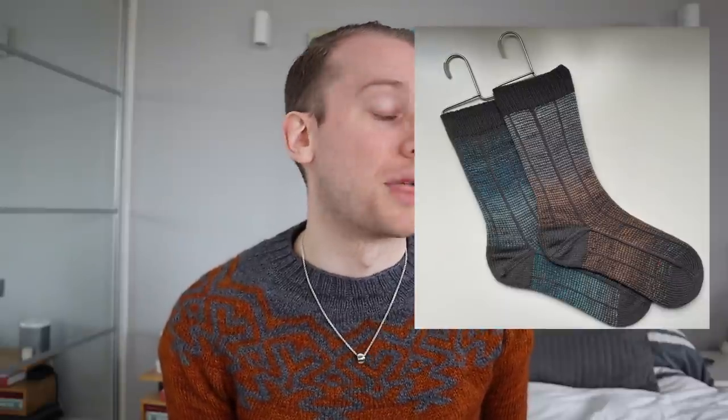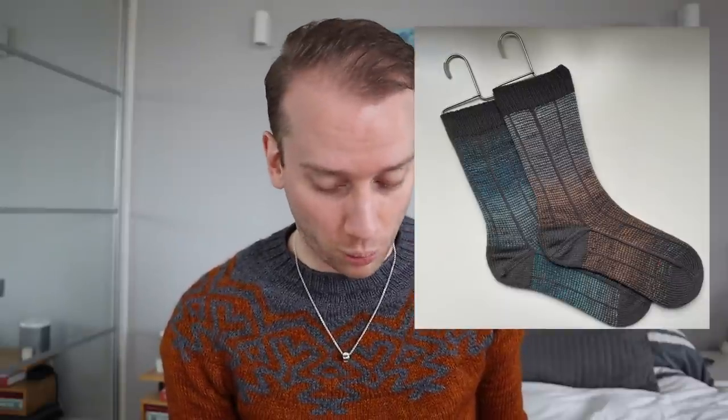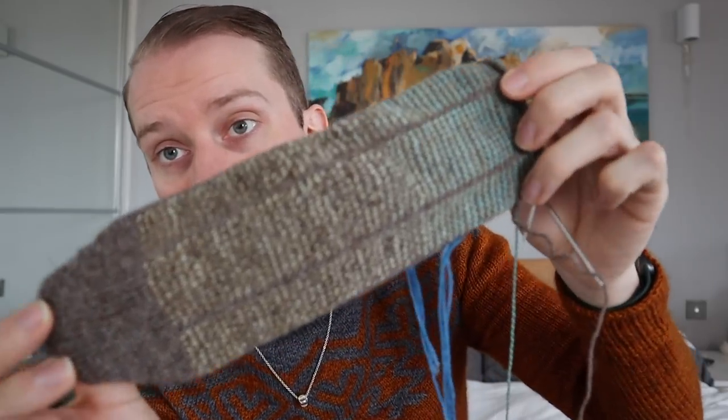So this is like an FO plus a WIP. So the previous pair I'm currently wearing, I'll pop up a nice picture of them finished since they're on my feet now and I've worn them a bunch. But I love the pattern and I won't stop waffling on about it. If you've been watching previous episodes, then you've seen it. But this is the second pair.